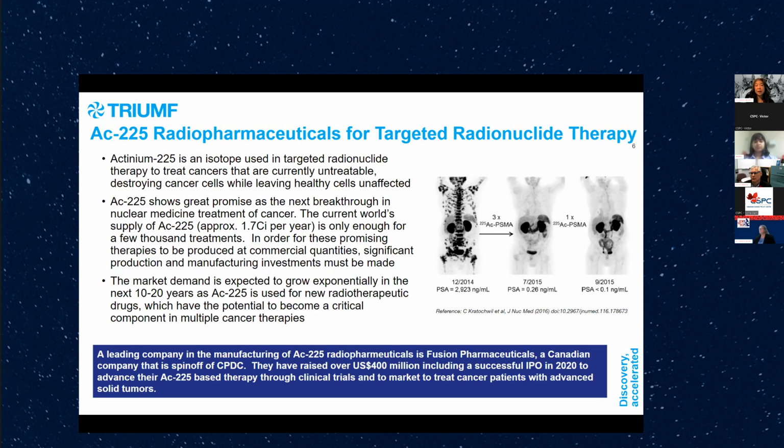The image in the middle is the same patient after 3 treatments with actinium-225 that is targeted specifically to prostate cancer using this radioligand called PSMA-617. 3 treatments later, and so the original scan was December 2014. The middle scan is July 2015. You can see that almost all of the cancer has disappeared from this patient's skeleton, which is a remarkable result. Very exciting. In this particular instance, this patient was given 1 additional treatment, and so by September 2015, not only is the visible cancer gone, they have dropped down to a PSA level, which indicates that they are in remission.